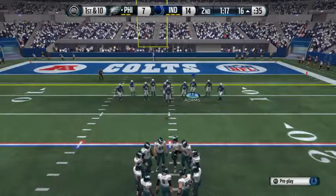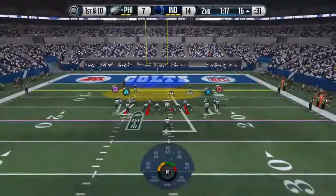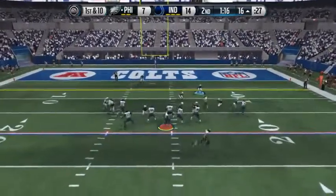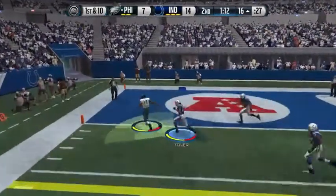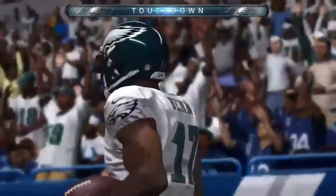Now inside the red zone. They were very good at finishing off drives last week in this situation. That long gain sets them up here on this play. Looking to go up top again on first down. Throwing now to his left. As good as it gets. Touchdown. Well, that score ties the game up.